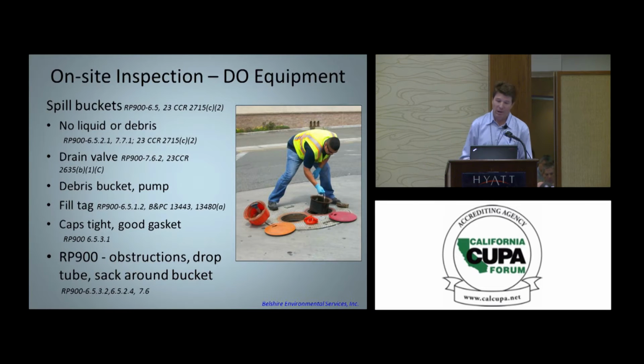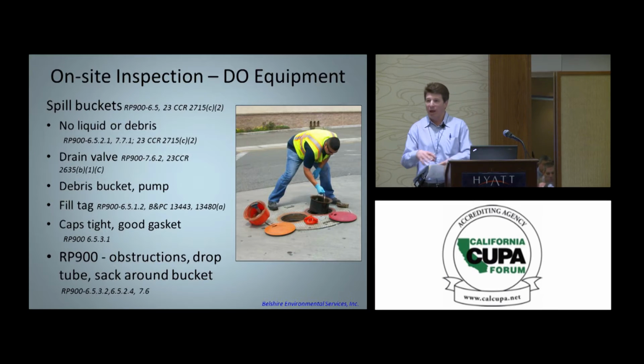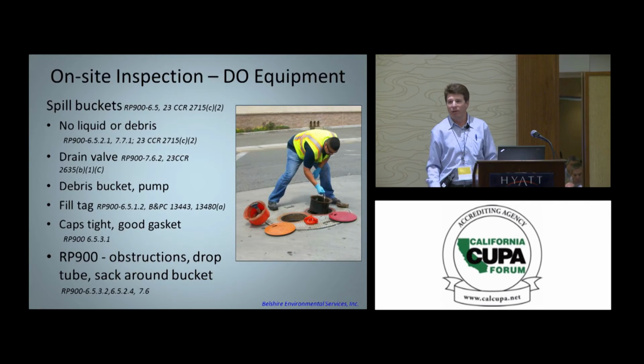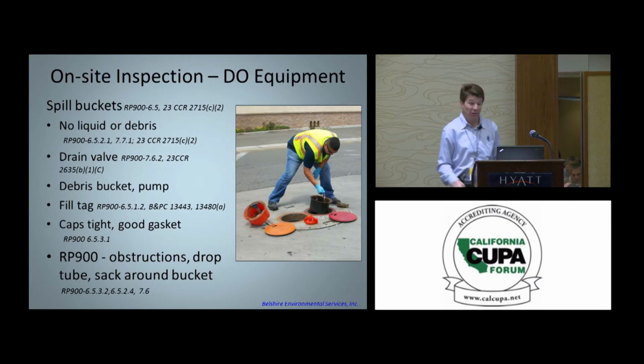Yeah. And then the sock around the bucket, I like that one. If you have a direct bury spill bucket, you should have something in there to collect any fuel that goes around the bucket. I had not seen that before. I learned that one. Can you speak more to the drop tube inspection in more detail? What the RP 900 says to do? Just off of memory, they're looking to make sure that it's there, that it's seated right, and that it's got 6 inches from the bottom of the tank.